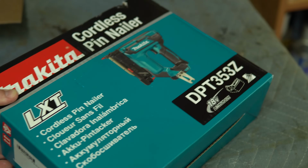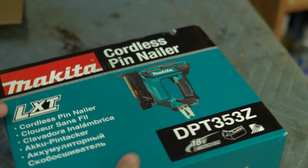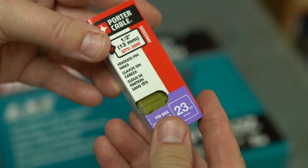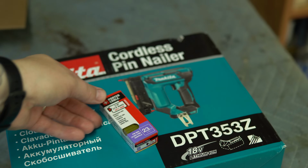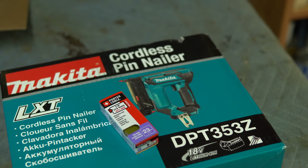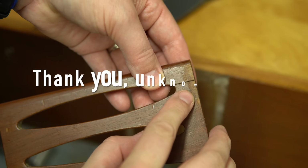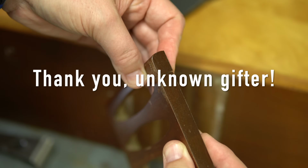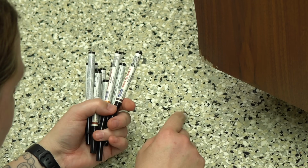Speaking of which, there's something that came in the mail a couple of days ago that you don't see me use in this video, but I did end up using it on this piece, and that is this Makita pin nailer. I wanted to give the walnut handles just a little extra grip, and the 23 gauge pins are perfect for something like this because it's less likely to split the wood than a finishing nail. There was no note with this gift, so whoever sent this to me, you rock. Thank you so much. This is going to be a huge help in my workroom.